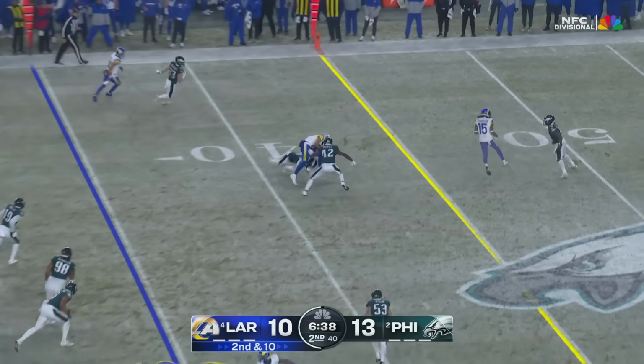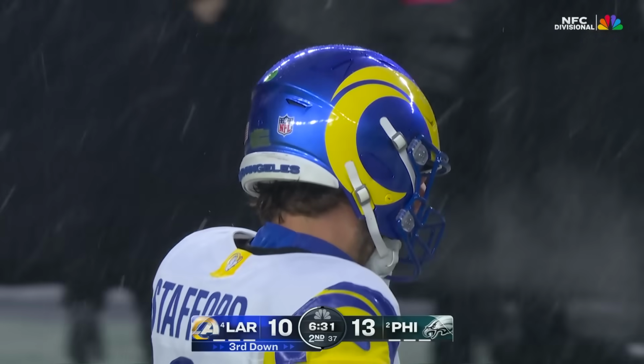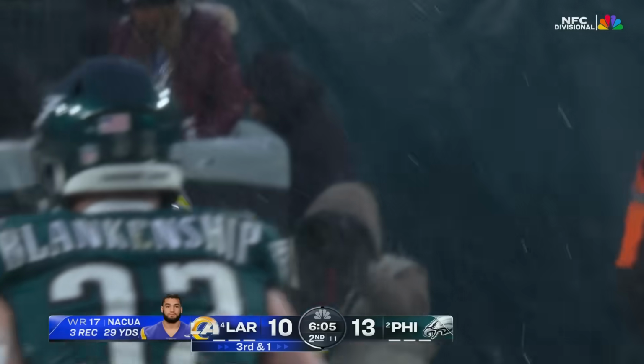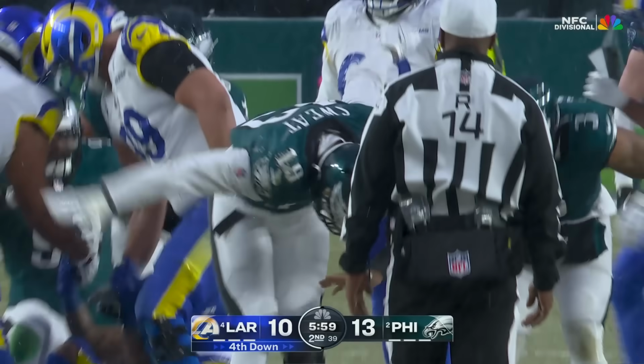Stafford out quick. It's caught. Shy of the first down, I do believe. That one. You get a little bit of that physical nature on your side. Quick snap. Williams is stopped again in the backfield. That time it was Josh Sweat.